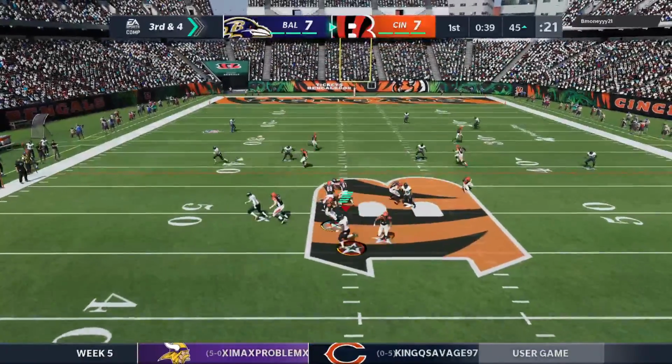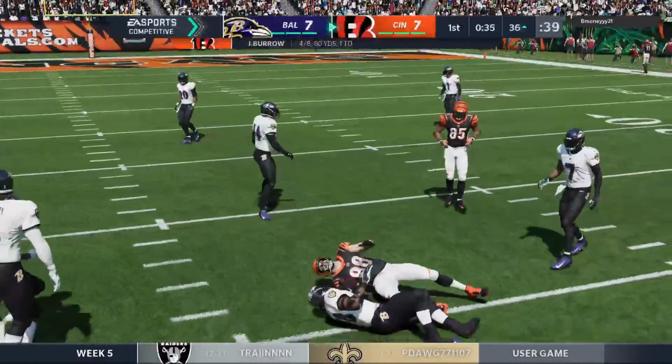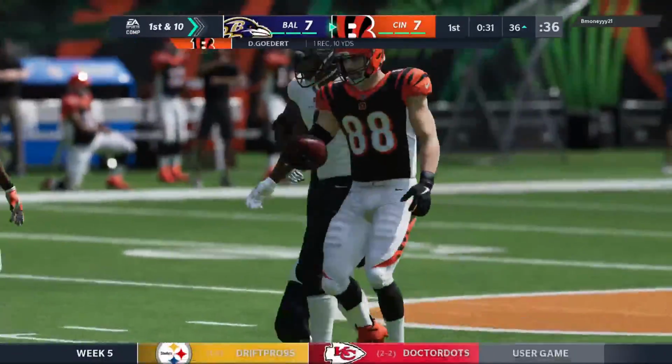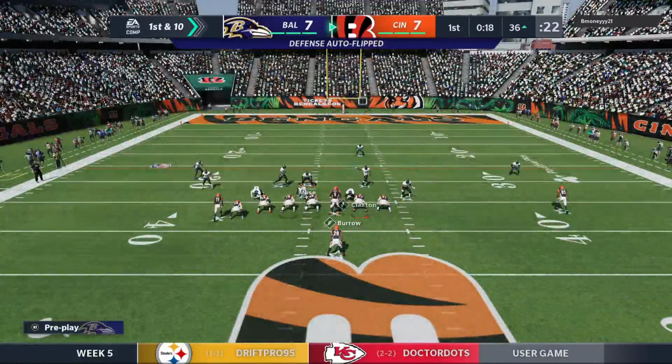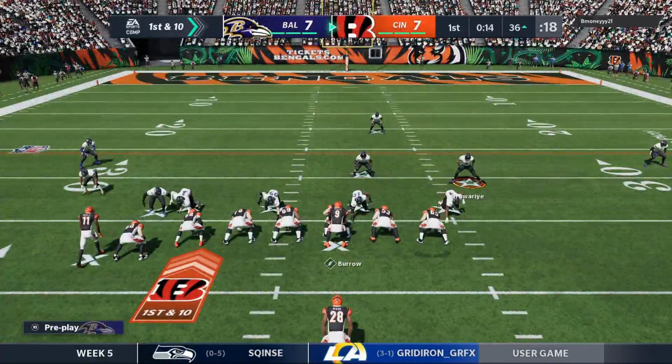From the gun on 3rd down is Burrow. That's caught by the big tight end, Dallas Goedert. And he is going to have a Bengals first down as they're able to get the 3rd down conversion. Give them 10 yards there as this offense is on a roll. This drive continues to plunge forward.